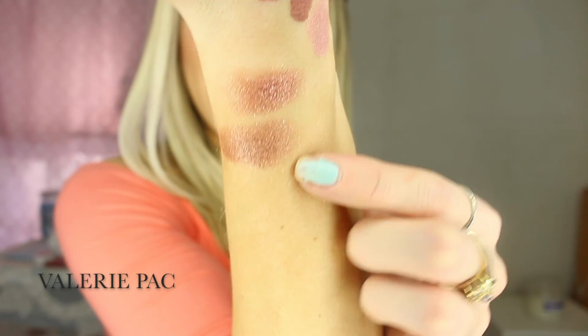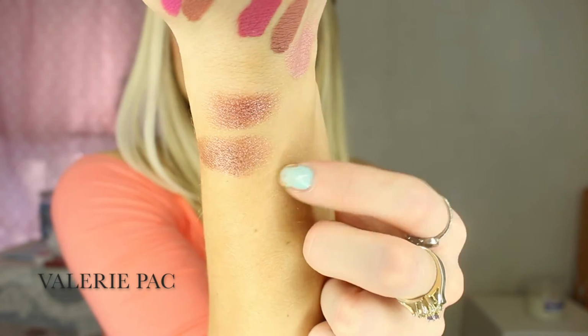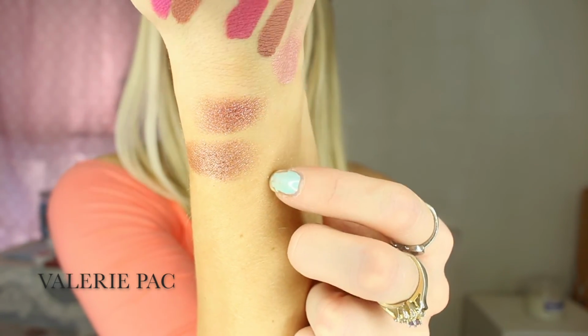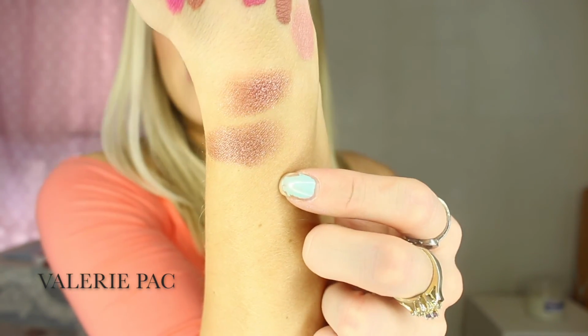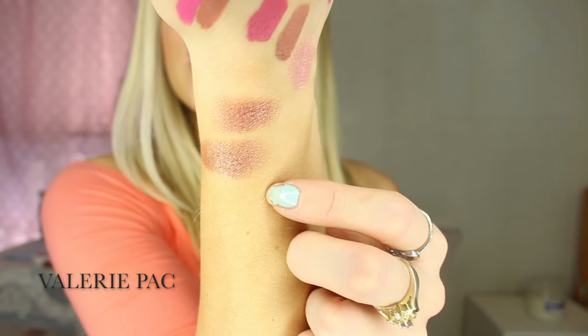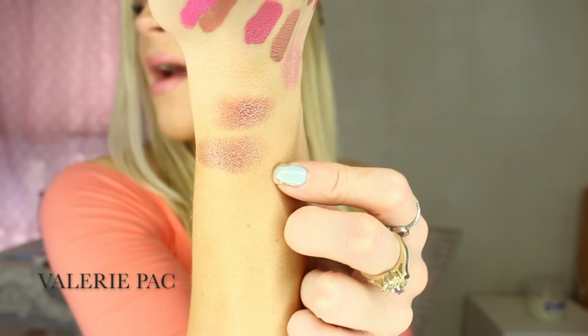Next one is in the shade Lala, and this kind of reminds me of Sequin, but it's more of a bronzy shade. It's actually very similar to Sequin, as you can see in the swatch I'll be showing you in a second. This is the one that I just swatched. As you can see, they're very similar in shade. This one's Sequin and this is Lala. If I were you, you don't need both of these. You could definitely go with one or the other. I just purchased both because they didn't really look too similar online. They definitely do have slight differences, but they are pretty similar.